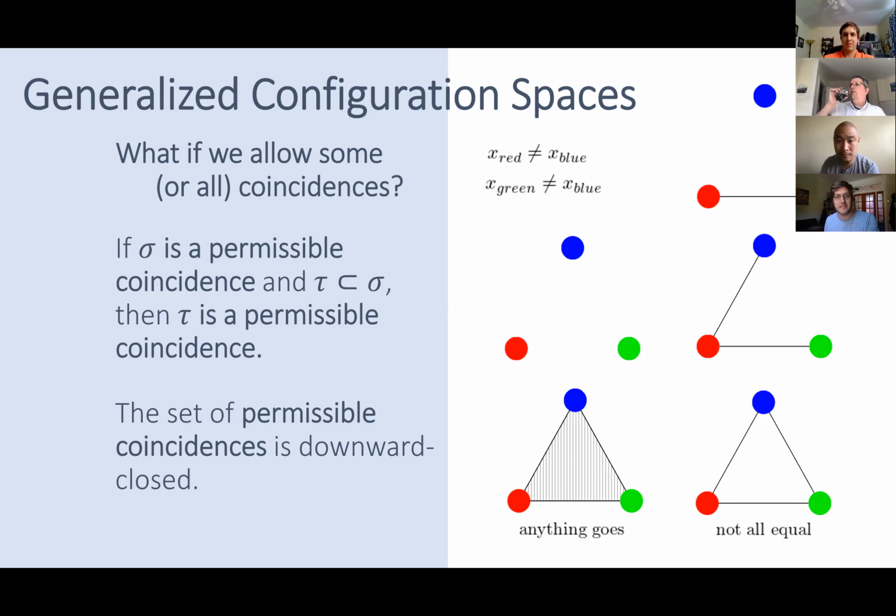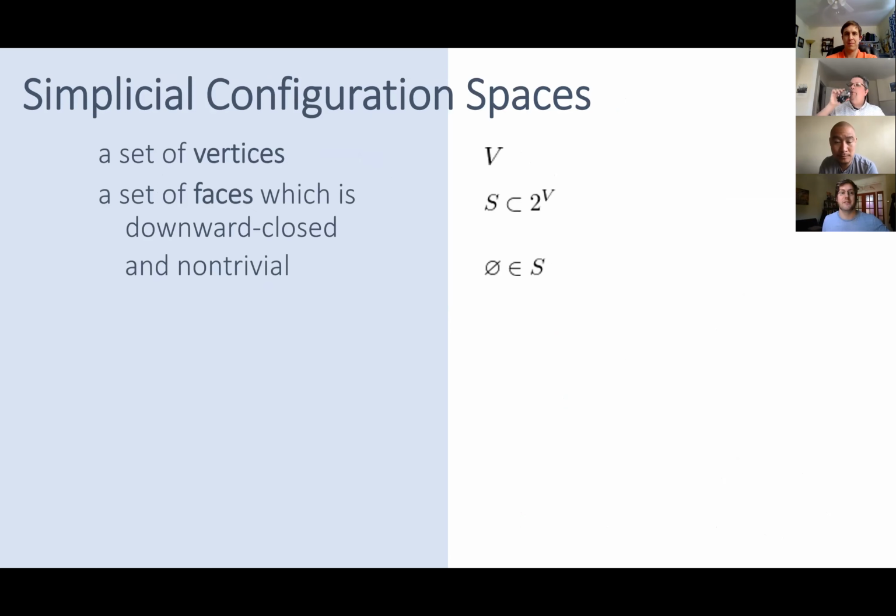And the reason that's exciting is because we got a word for that, right? If I give you a set of vertices and a collection of subsets of that set of vertices, which is non-trivial, it's got to have the empty set in it. Of course, the empty set is pretty clearly a permissible coincidence. And that set of faces is downward closed. That's a simplicial complex, right?